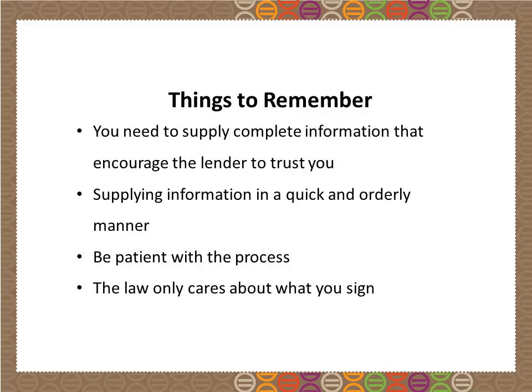Things to remember. You need to supply complete information that encourages the lender to trust you. Supply information in a quick and orderly manner. Be patient with the process. The law only cares about what you sign.